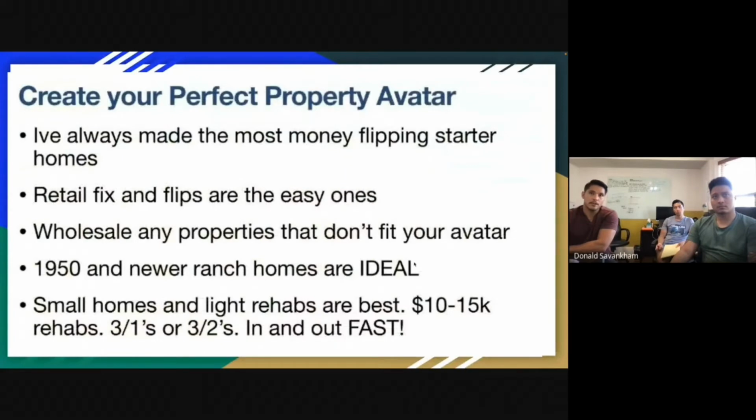All right, so creating a perfect property avatar. The best properties, usually, in my opinion, if I grade them in levels 1 through 5, and I have it in the next slide, are really quick money flipping, like starter homes. And when you say starter homes, it is a VA buyer or FHA buyer, a first-time home buyer.